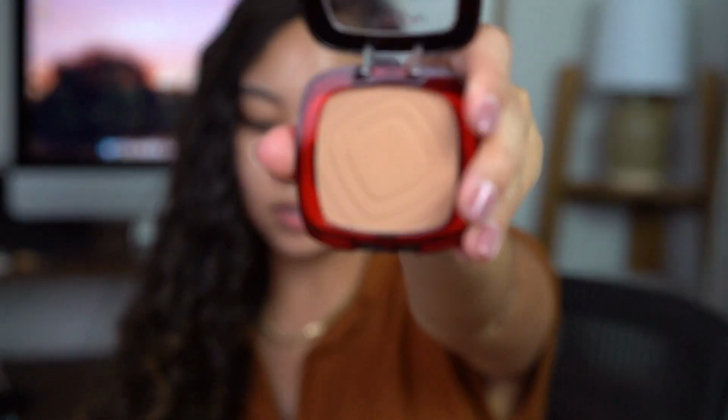Okay, this is sand, 220 sand. Not a ton of fallout either. Yeah, 220 sand, y'all. It might be a little too dark, but honestly, I think it's gonna work better. Maybe I should swatch it on my face. Yeah, let's swatch it on the face. Oh yeah, that's a little dark. And then linen, that's a little light.